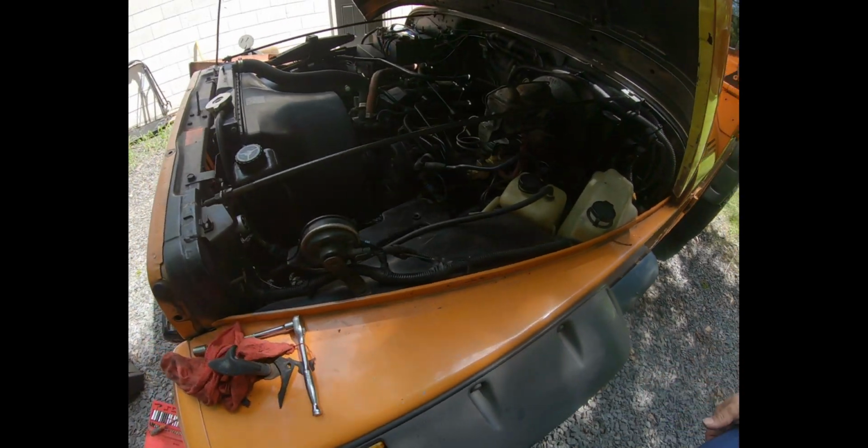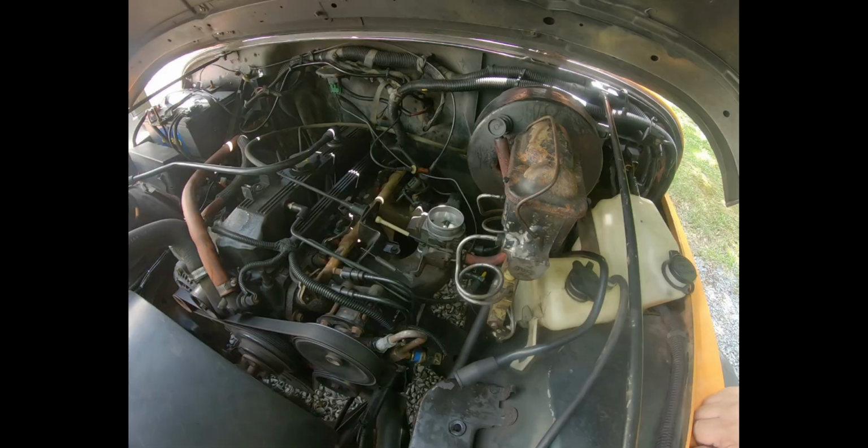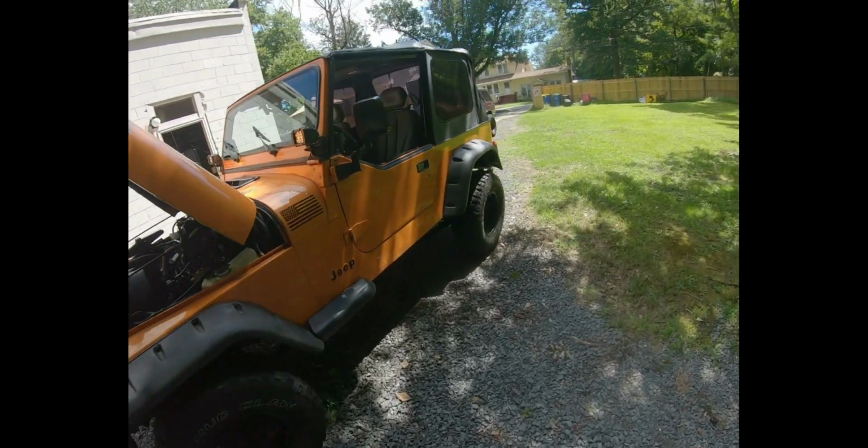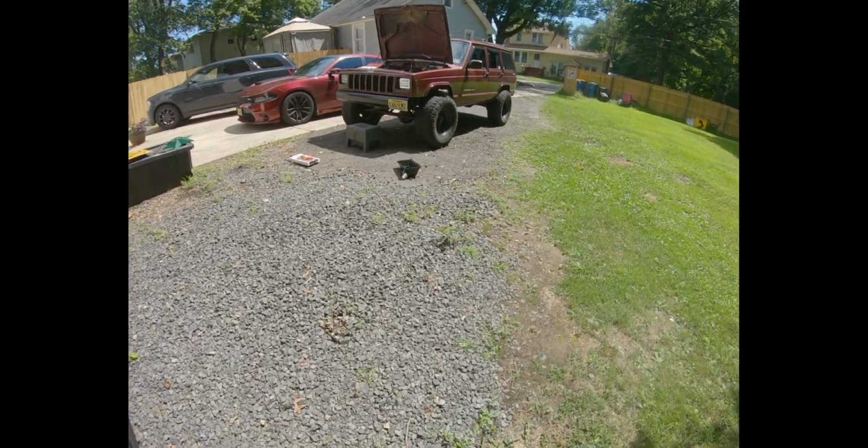Saved myself all the trouble. I'm gonna put this all back together and go for a nice drive. I wanted to film this. A little side note, little extra behind the scenes.